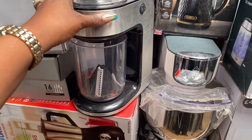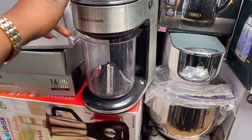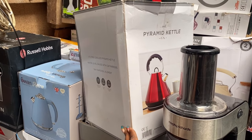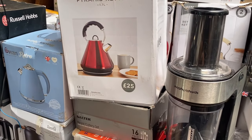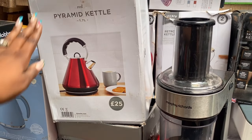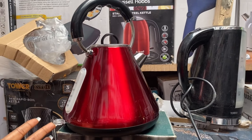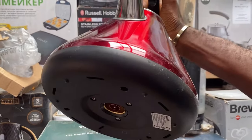Okay, sterilizer. How much is it? 8,000 naira. Let me see. How much is this kettle? 12,000. Okay, how much is this kettle? So you give me the last price. 10,000 naira. So this one is 10,000 naira.